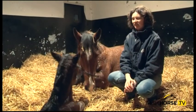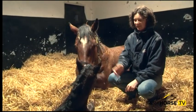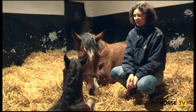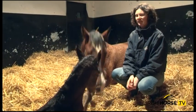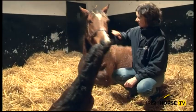So we're just waiting now for the foal to get up, and as you can see, he's starting to make efforts already. So I reckon he's going to be a strong little fella, please God, just like his mum.